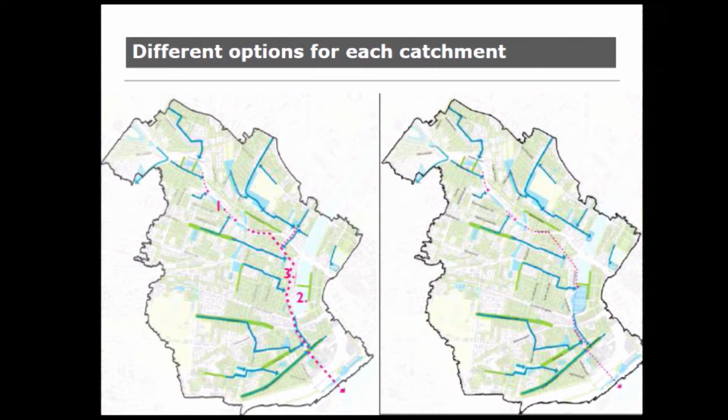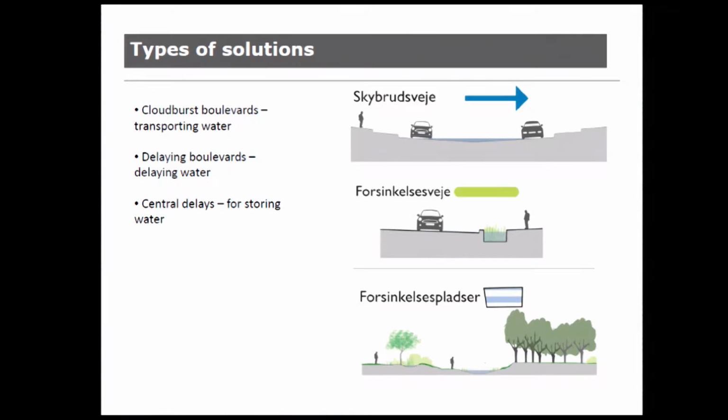And for each of these catchment areas, the one I showed you before was the part down here, we worked with different solutions so that our politicians might have something to choose from, so that they could get an idea. I'll get back to the green and blue and pink lines in a few minutes, because we also worked on a typology of solutions. And this is where we are starting to combine things.